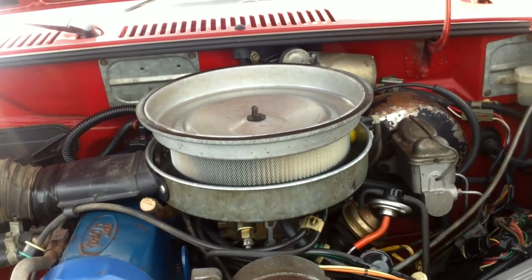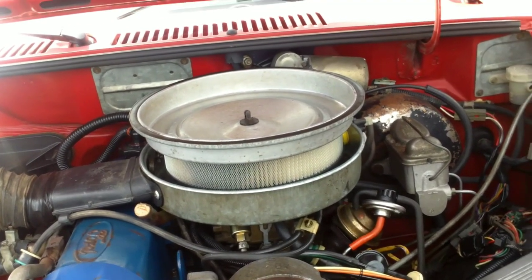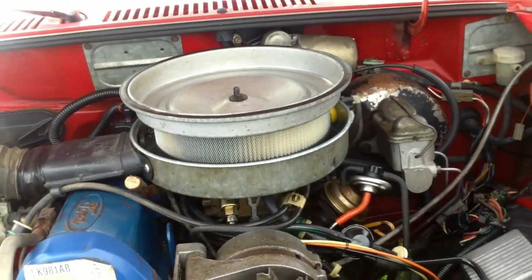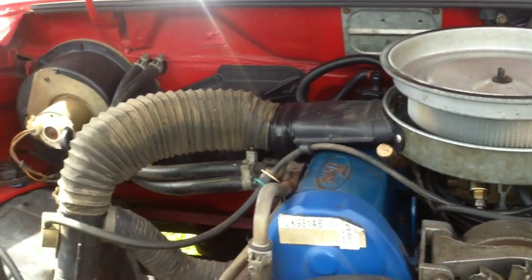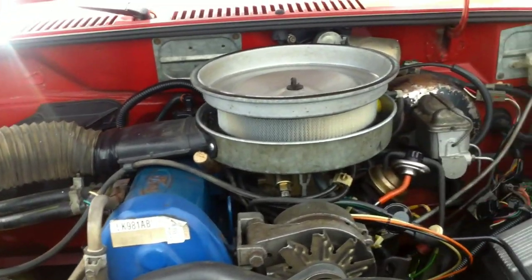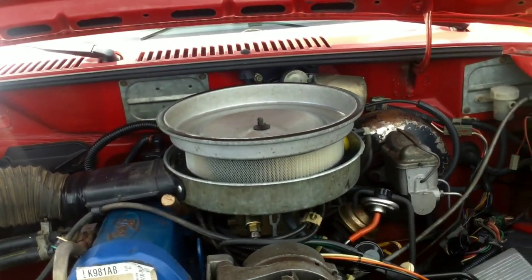As you see, it runs rich. We did a vacuum line test on it, and I've gone far enough with it. Yeah, we have one vehicle like that at home right now. If somebody wants to take it on, I mean, it's sound.